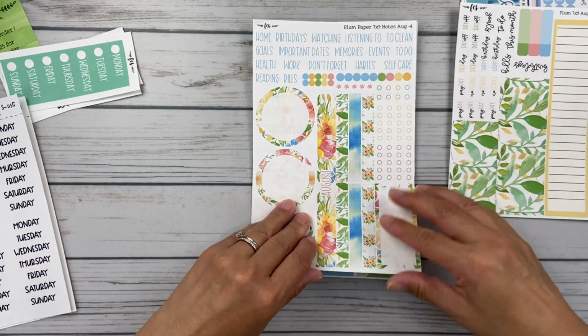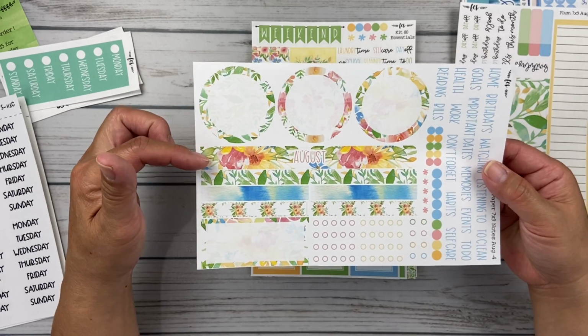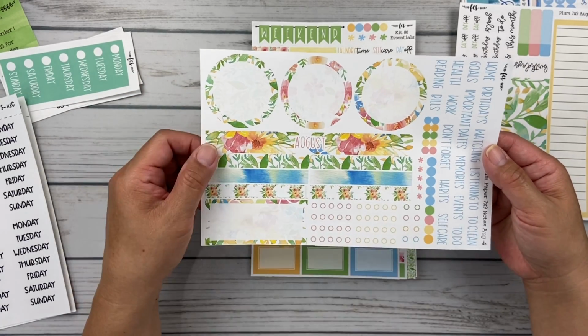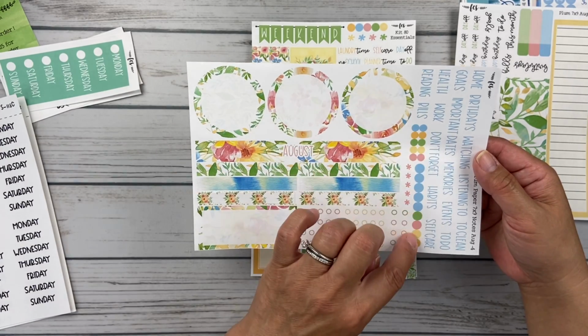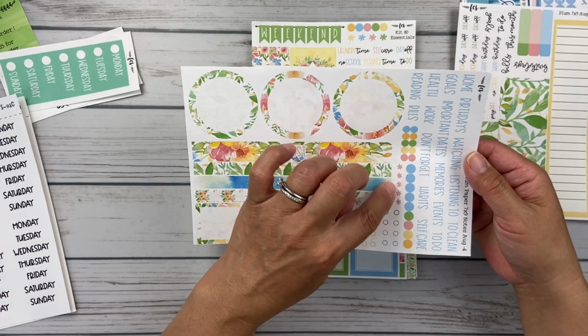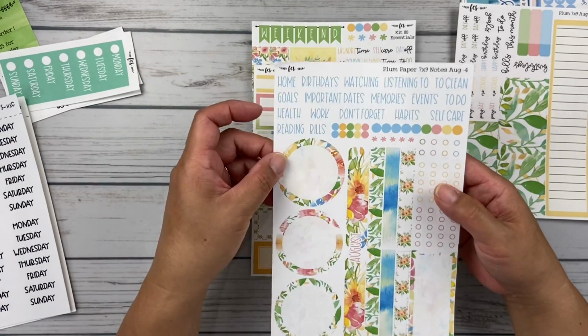And then I also got, she has a highlights page with all of these darling washies. I just thought this was so pretty. I love the little circle checklist there, and then all the little dots here, and the dots in 2 different sizes. That's so cute. And then I love using these asterisks to mark birthdays. And then again, just more scripts.